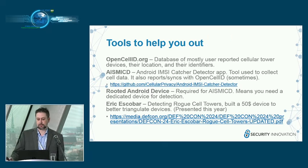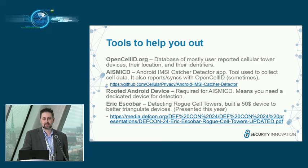So there are some tools to help you out. There's OpenCellID, which is interesting. It's a database of mostly user-reported cellular data, their devices, and the location identifiers. The problem with this is, if I was a large government and wanted to place an IMSI catcher in a particular location permanently, I would just send that data to OpenCellID as well, and then it becomes part of the set. So there's no real verification on this.